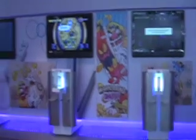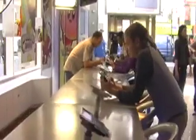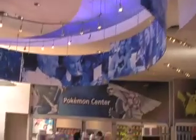Right when you walk in the door, you see this giant Wii display. There's Kirby, a bunch of Kirbys in a bin. A lot of games. Here's the window again. This is the DS bar. They didn't serve any food or drinks there, but you could sit here and play DSs for free to your heart's content. It's basically a giant free arcade where you could play DSs.